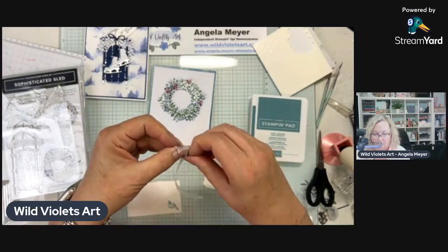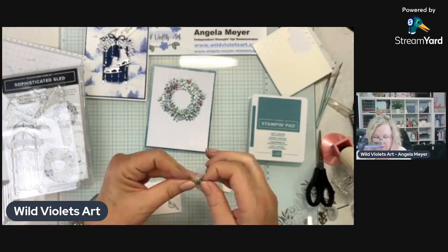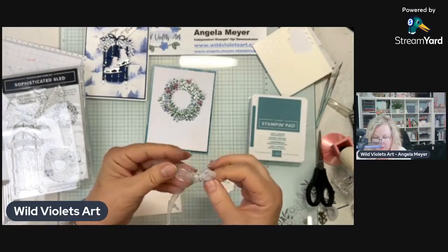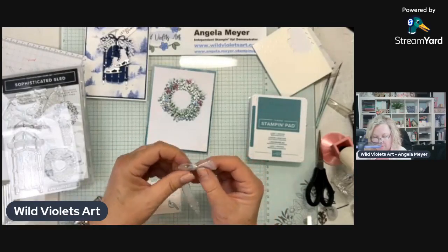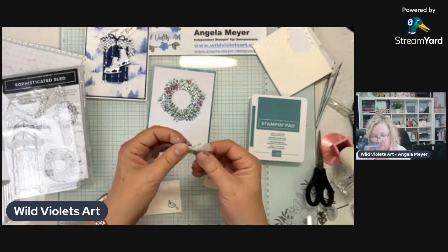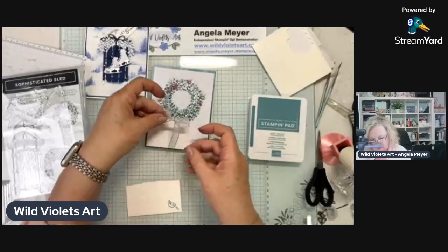If you're wondering how I'm doing my bow, I've got a video. If you go to my YouTube channel, Wild Violet's Art, and you look up bows, bows, bows, you'll see a nice video that shows how I do all my bows. And I just kind of manipulate it, making it smaller and bigger until it's about the size that I like.